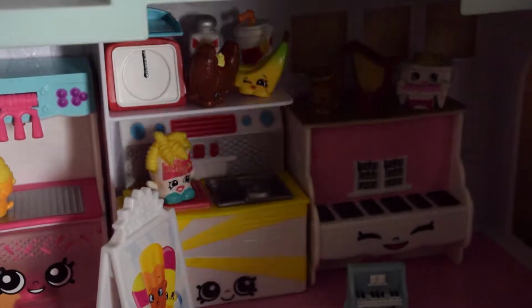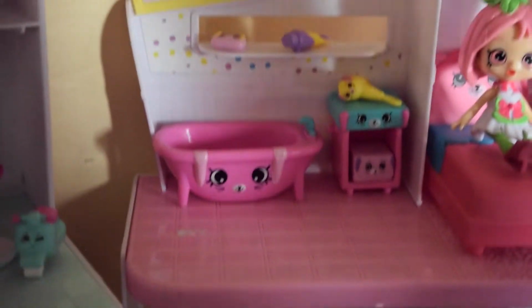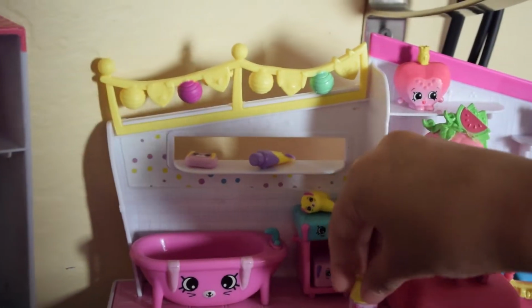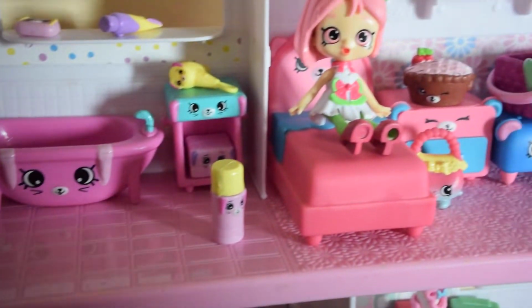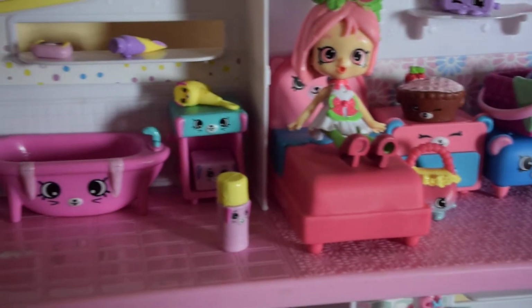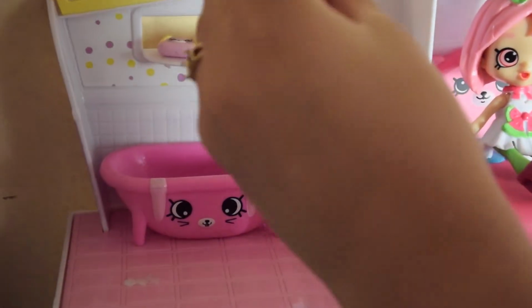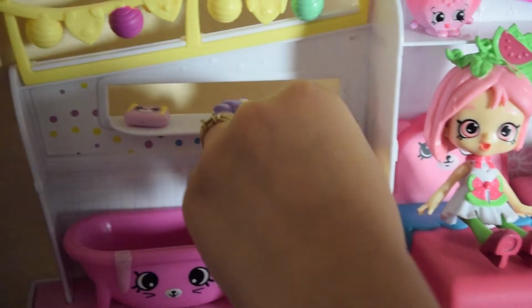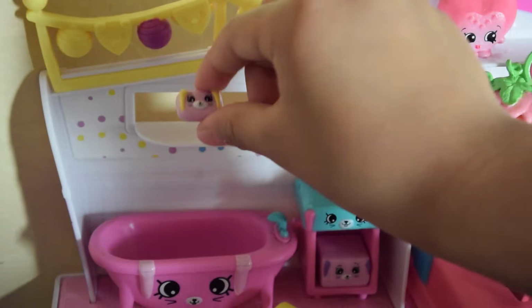And then over here's the bathroom. Some spray, the bathtub, and the little desk with a blow dryer and a little towel. And then some soap to clean you up.